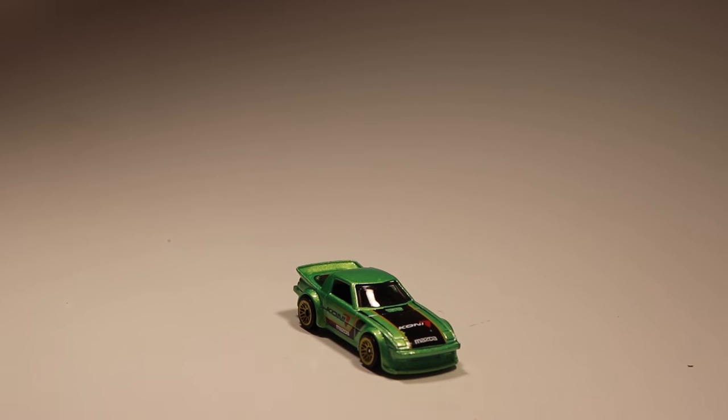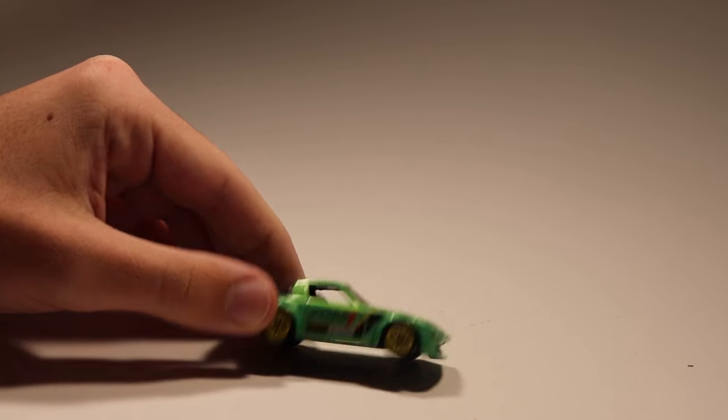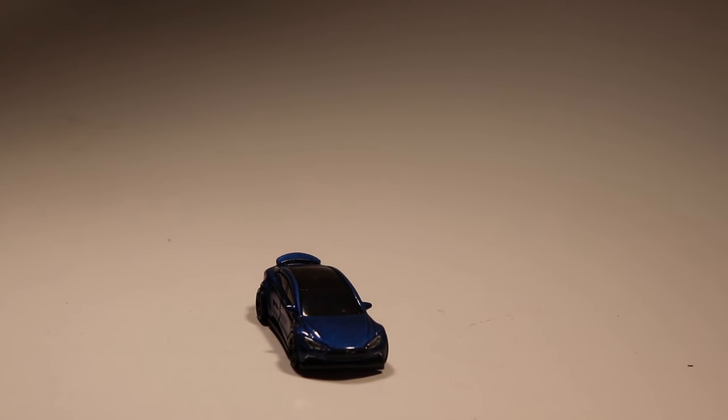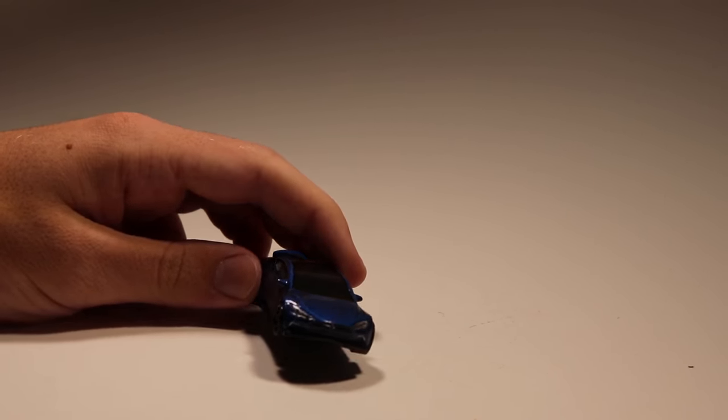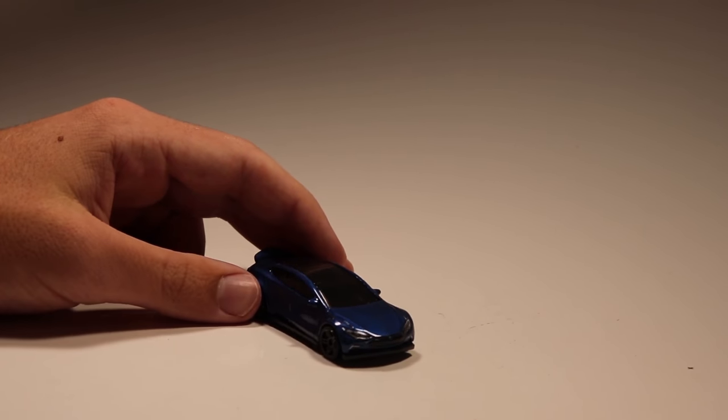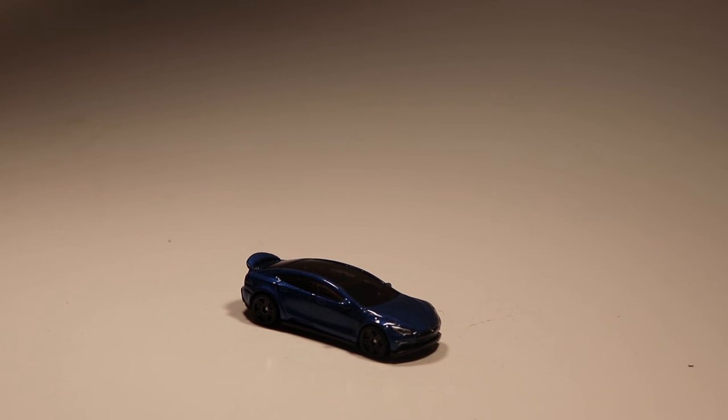I love the RX-7, so it's awesome to see it come out again with a little Koni decal on the side. And then finally, our main line for the case, the Tesla Model S in blue, looking very sharp there. I love Teslas. I think Teslas are decently fast on the Hot Wheels track as well, so you got that going for you if you choose the Tesla.